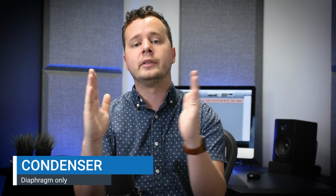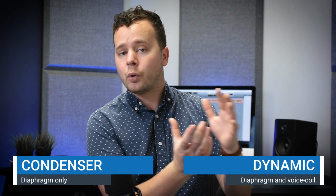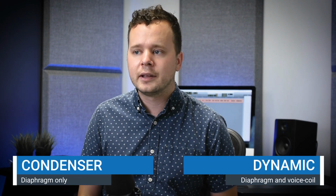Okay, so let's chat about the differences. Now, because condenser microphones are relying on a variance between the 2 plates, as opposed to the dynamic microphone, which is actually moving the diaphragm and a metal coil, condenser microphones tend to be a little bit better at picking up subtleties, especially with regards to high frequency things. So a condenser microphone is more sensitive than a dynamic mic. So it's better, right? Not entirely.